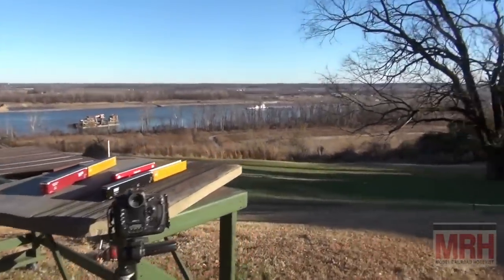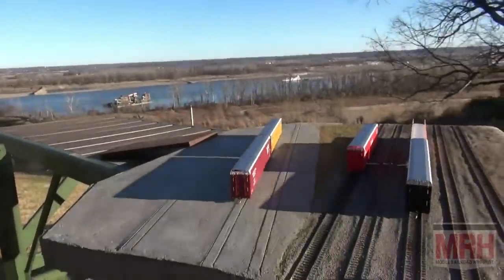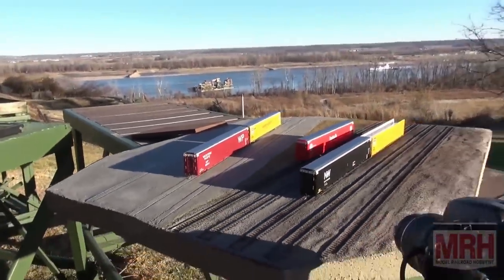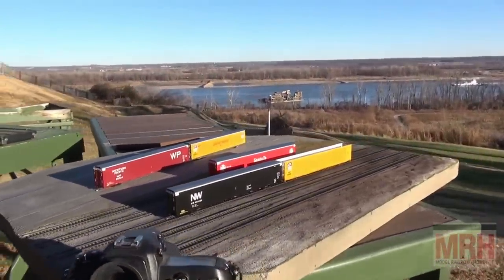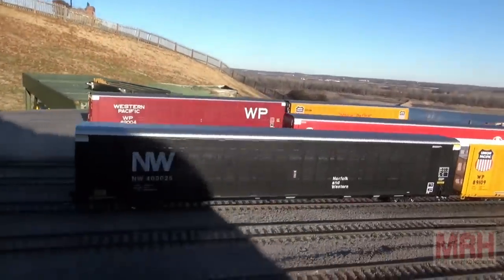So after 4 days of building this beautiful diorama, today I finally have taken it outside and am doing a photo shoot with it. I'm shooting some beautiful Safe-Pack auto racks from ROCO prototype models. And these models are absolutely beautiful.